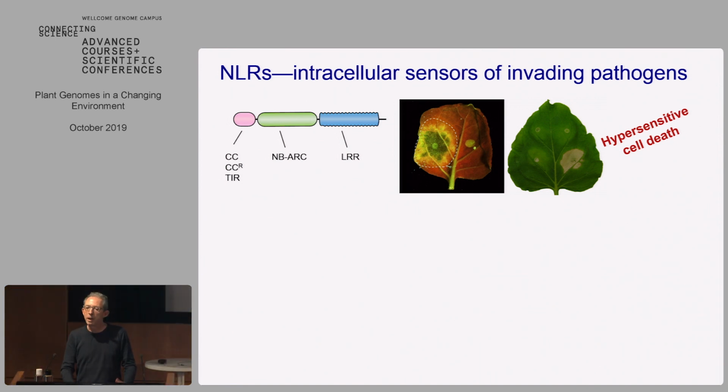And the readout in plant biology is when these NLRs are activated, you get a cell death response, the so-called hypersensitive cell death. You can see it if you put spores of a pathogen. This is the potato blight pathogen on a leaf. This one here is detected by the immune receptor. This one is not. And you can see this patch of dead cells.